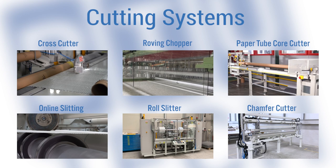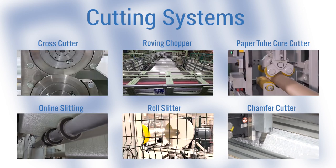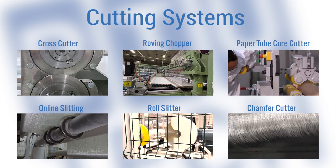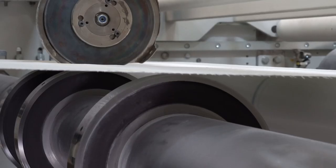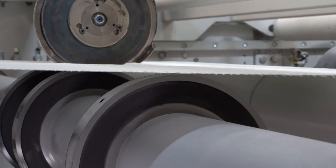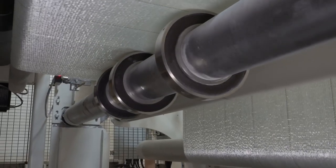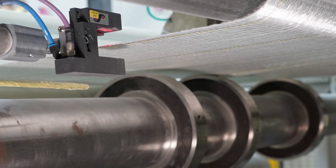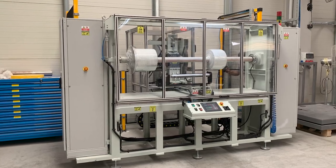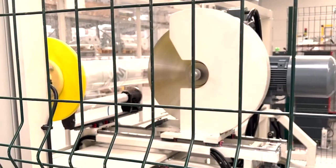Cutting process is always critical for textile operations, whether it is done online or offline. BTU offers various machines for these needs, such as online slitting system with all components including upper and lower blades, blade shafts, blade rail, drive, frame, and operator platform. Roll slitters to slit finished rolls in a safe, clean, precise way and with least operator intervention.